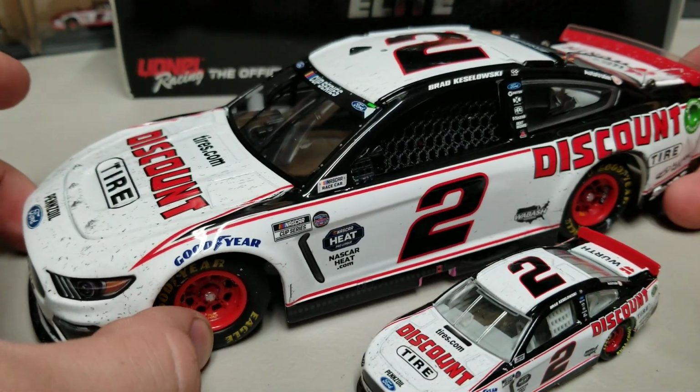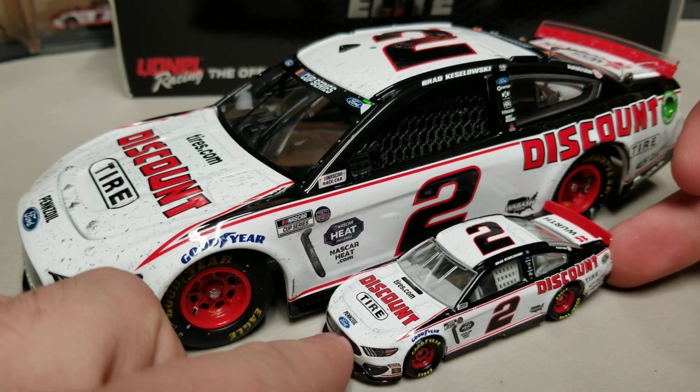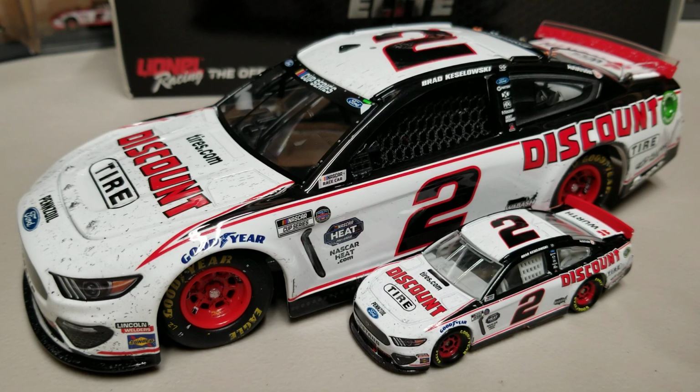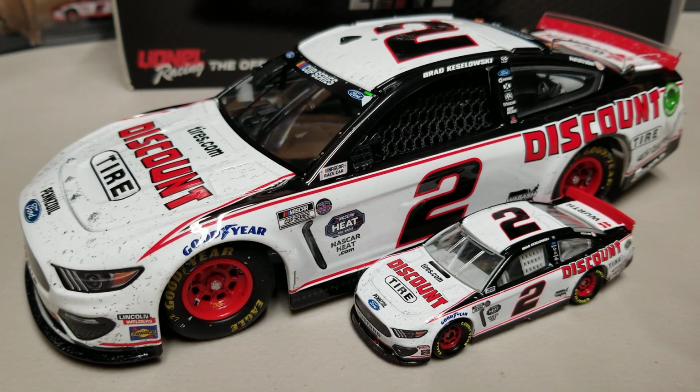Unfortunately, again, no confetti, but that's okay on the Authentics, frankly, because you don't get confetti on the windshields anyway. Only on the Elites, obviously, is where you get the confetti on the windows. So these actually tend to look a little bit better if there is no confetti because of that very reason. So maybe that's a good thing on this one. But anyway, that is pretty much going to wrap up this Authentics review.